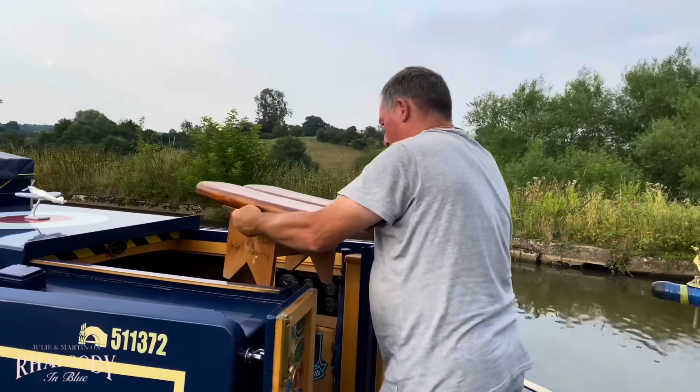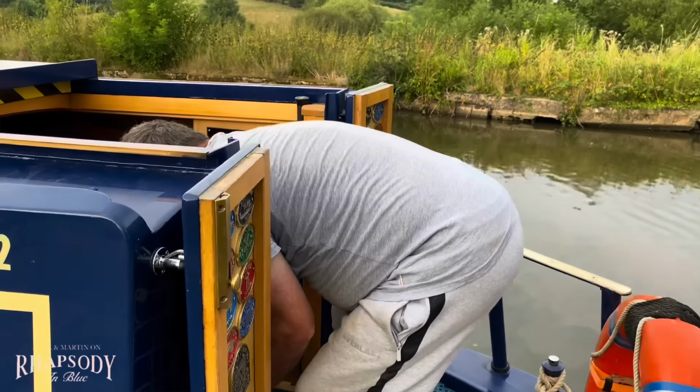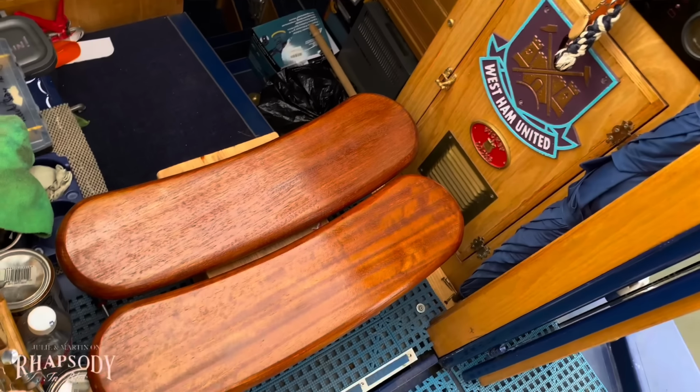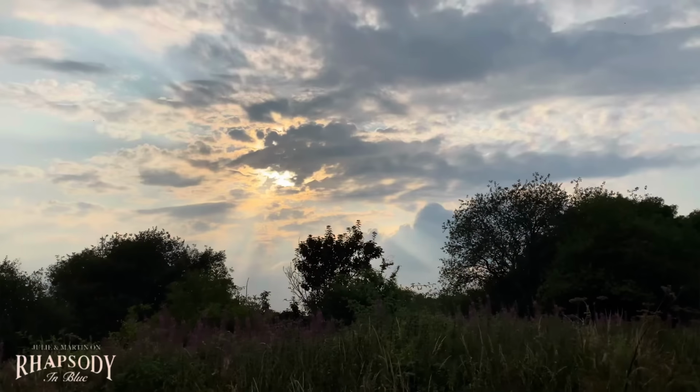Oh no, go that side. Well done. And you can just put them on the top step like that. There you go. Right. Just leave them there then. Brilliant. It looks like it was safe.